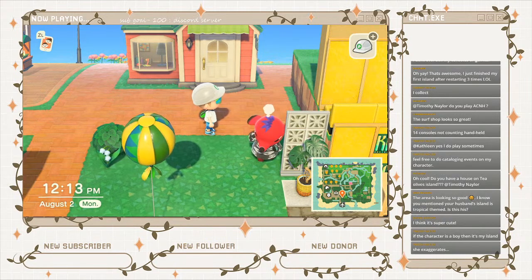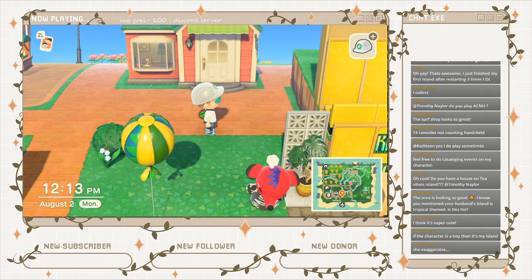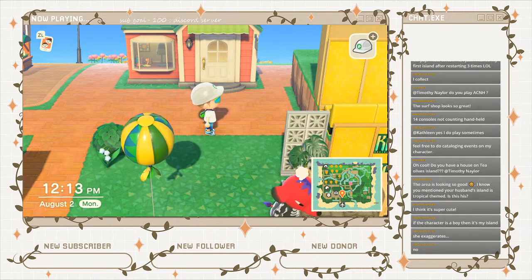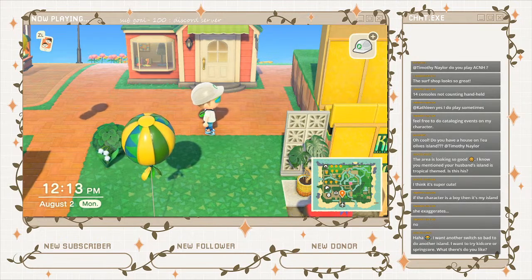Let's see what kind of candy machines I've got. I don't exaggerate. It's totally true. 100% accurate. I don't know what you're talking about, dude. So he can't go either. Okay. We'll have to time travel another day.